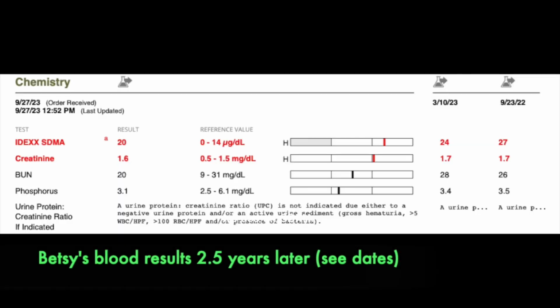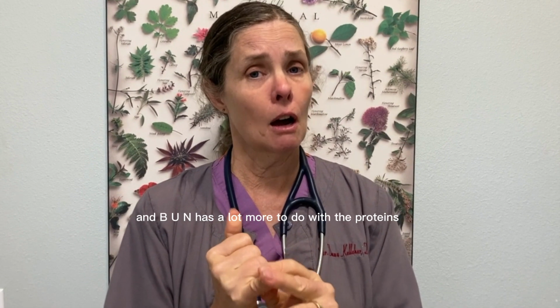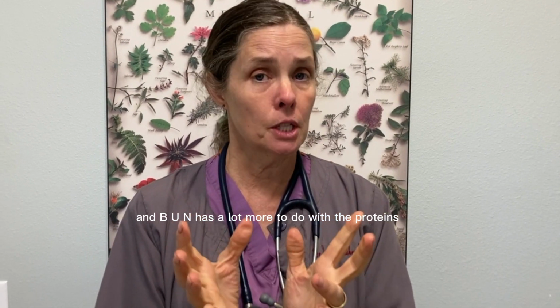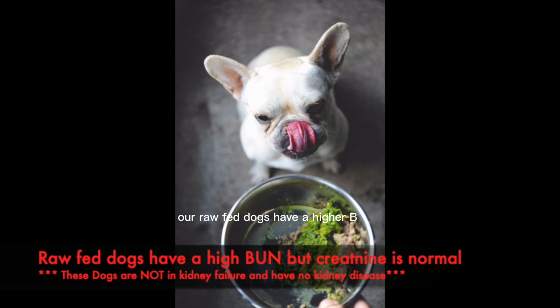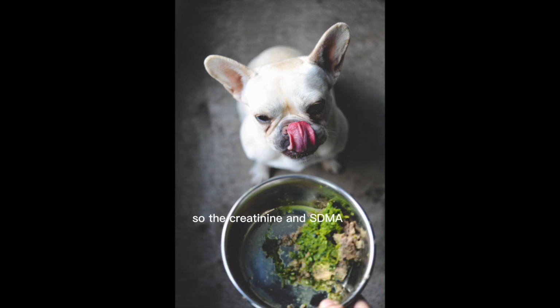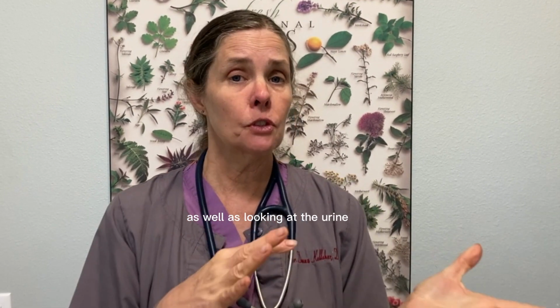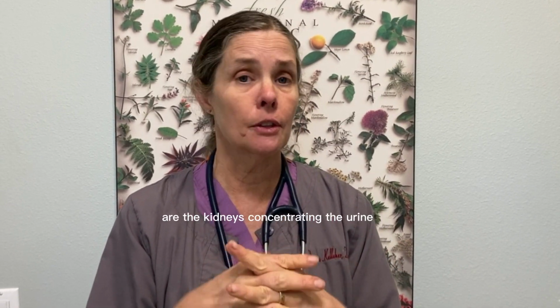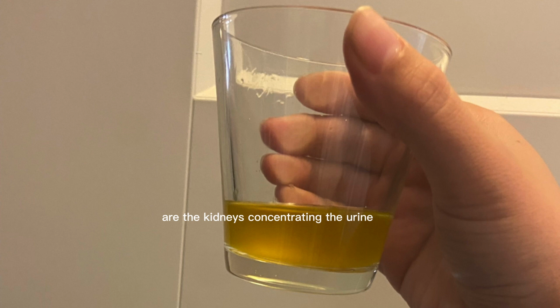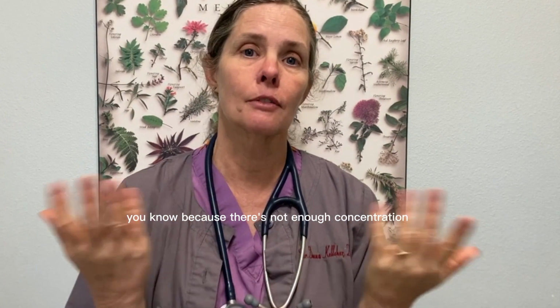We use creatinine, we use an SDMA, it's a new IDEXX level in the blood that we can check, and we use BUN, and BUN has a lot more to do with the proteins that the kidney is either filtering or not filtering. Our raw fed dogs have a higher BUN than normal. So BUN, creatinine, and SDMA, these are the things that we look at, as well as looking at the urine, seeing if the urine is dilute. How dilute is the urine? Are the kidneys concentrating the urine? Or is the animal more peeing water, because there's not enough concentration going on in the kidneys?